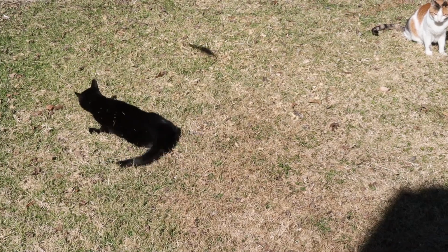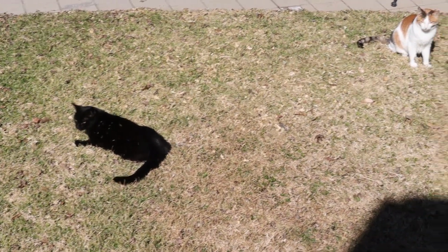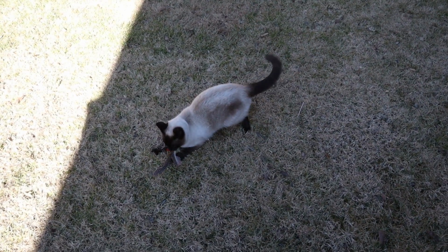Alice is displaying maximum effort. But you can see she's still quite playful and quite active, despite her age. And you can see Maya's joined us as well. I'm sure Kebi and Ryuu won't be far behind.